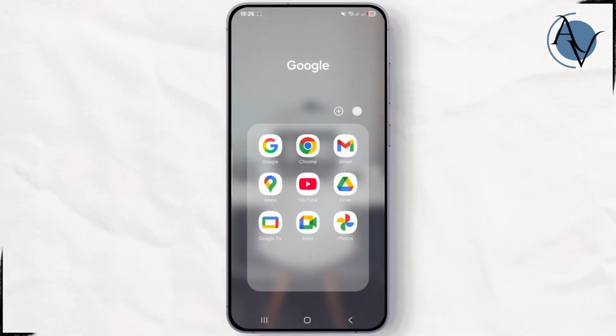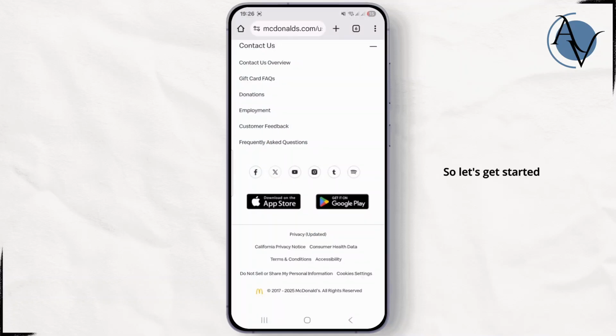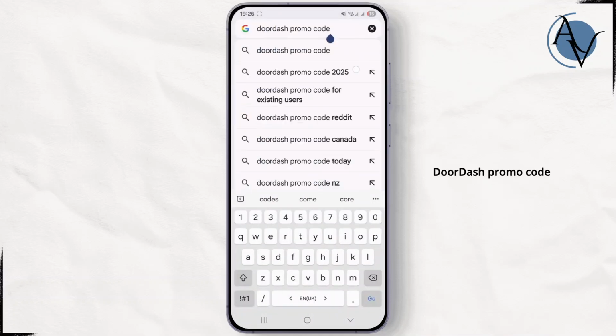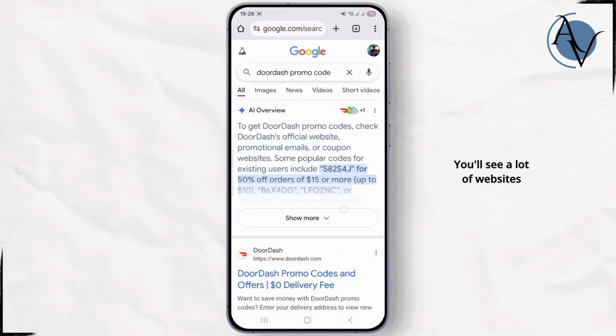In this quick tutorial, I'll be showing you how you can easily find the best DoorDash promo codes. So let's get started. First thing you want to do is just open up any of your favorite browser and simply search for DoorDash promo code. Once you search for DoorDash promo code, you'll see a lot of websites.